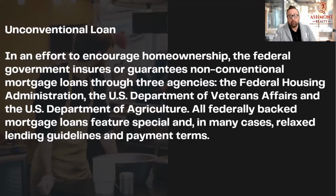Okay, there are three types of unconventional loans that are very popular, depending on the area you live in within the United States. One is called an FHA loan, or Federal Housing Administration loan. The second one is a VA loan, or Veterans Affairs loan. That's for our veterans, active duty or not. And the third is a USDA loan, or U.S. Department of Agriculture loan. Those types of loans are for people who live in more rural parts of Ohio.